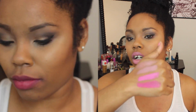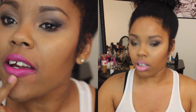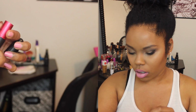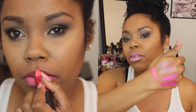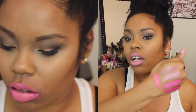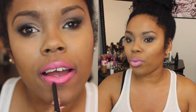So yeah, I do love that. And this is Razzle by NYX, and it is a butter gloss, and I just love those butter gloss lipsticks. The next one is Viva Glam Nicki, and this one is more of a coral color. Not really coral, it's more of a bright pink, kind of coral pink color, and I just love it because I love Nicki, and this is the only lipstick I have of her, and it's so pretty.